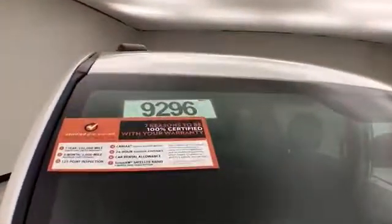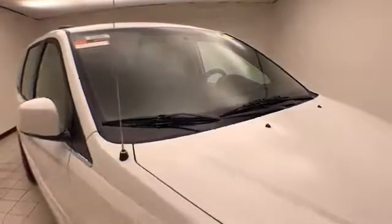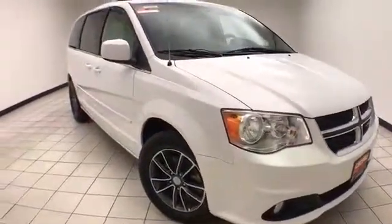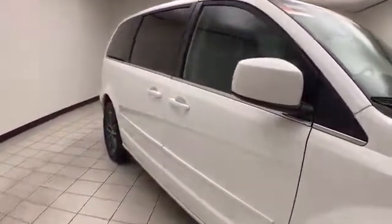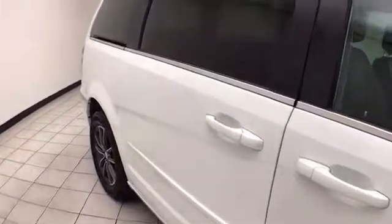To be Chrysler Group certified, a vehicle goes through a very strict 125-point inspection, giving you the balance of a 3-year, 36,000-mile bumper-to-bumper and a 7-year, 100,000-mile powertrain warranty. You'll also receive an additional 3-month, 3,000-mile maximum care coverage. Includes 24-hour roadside assistance and car rental allowance.